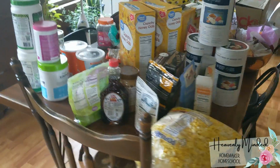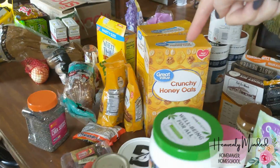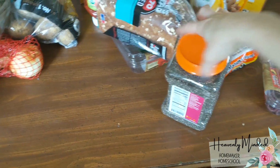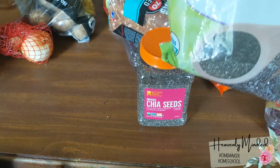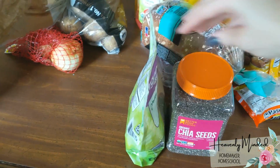So now with all of this, I'm going to go through. I picked up, this is empty. This has a little bit in it. I have a container that it's all going to go into. There was some old stuff that needed to get tossed out. I just got a new thing of chia seeds, but I have a bag that still has a bit too much in it to get combined in the container. So I've got that going right now.